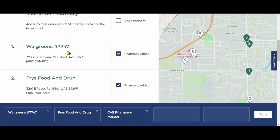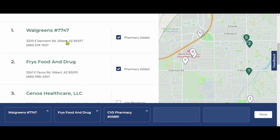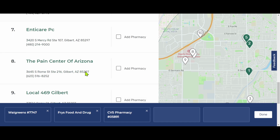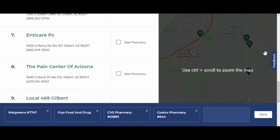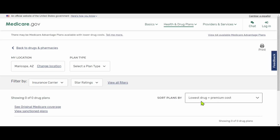But here's Walgreens. I added Walgreens already from a previous login. Walgreens, Fry's, and you can pick maybe CVS Pharmacy or Costco, right down the street from where I am. One of my happy places. So 10 are listed here, but you have more choices down here if you wish. And here's a map of where they're located relative to where I am, 85297. And then you go down to the lower right-hand corner and click Done.